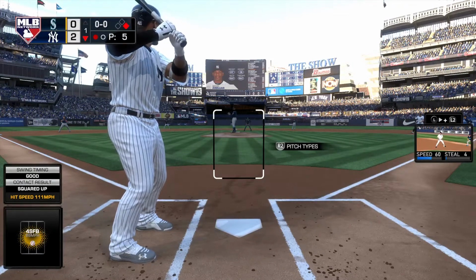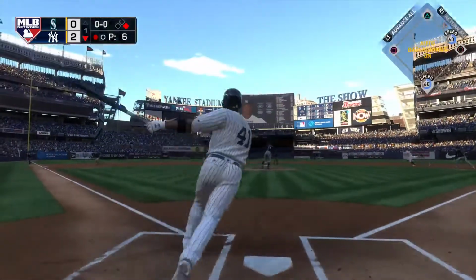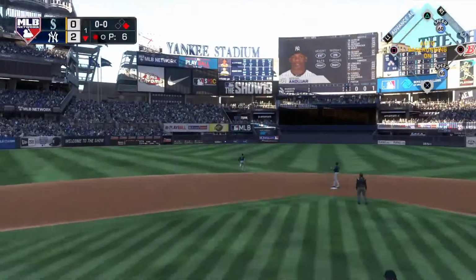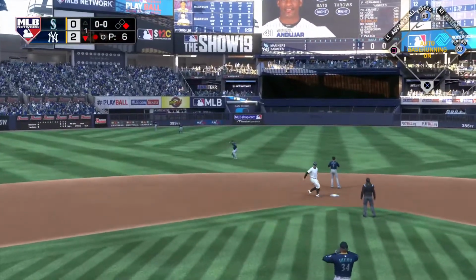Ready to deliver. Here's the first pitch. Swinging a liner toward the gap in left center. And that finds some outfield grass. It's a base hit.